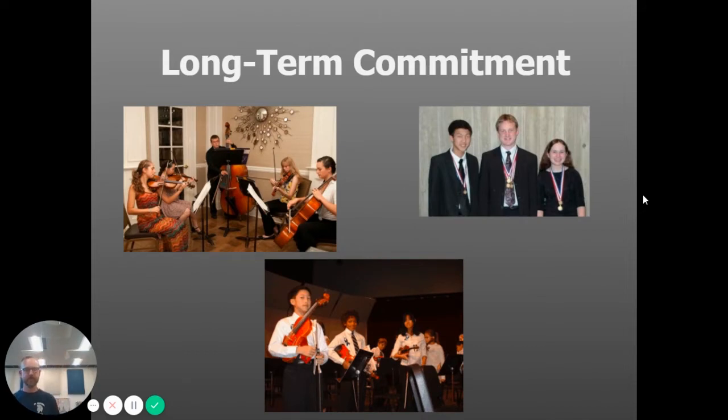Long-term commitment. We like to think of orchestra as being a long-term commitment. So once you start, you want to continue to be in orchestra. You want to continue to play music. You want to be with your friends in orchestra. And if you start as a fourth grader, you could be playing 8 or 9 years by the time you graduate from high school. And the students pictured here on this slide went on to All-State and went on to study music in college. You can see, this is Kevin here, as a senior in high school and as a fourth grader way back then.